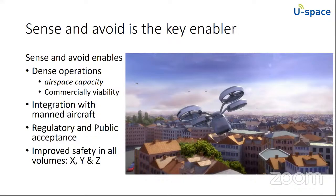So the PercEvite project has been working on sense and avoid, or detect and avoid as it's known if it's collaborative, which is a key enabler for what is termed U3, the third level of U-Space, in which we start to have these tactical conflict resolution services. And it will enable much more dense operations than are otherwise possible. And in doing so, it will release a great deal of airspace capacity, which may actually bring some operations into commercial viability, which are not otherwise viable.